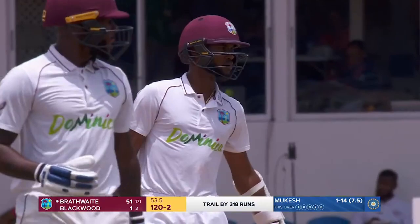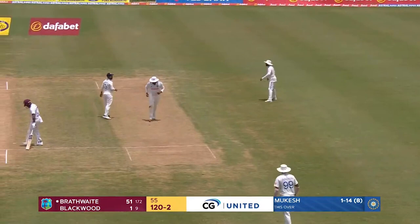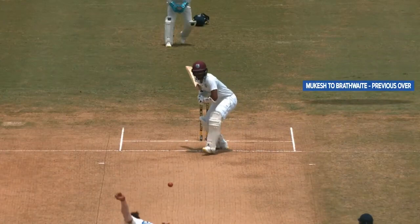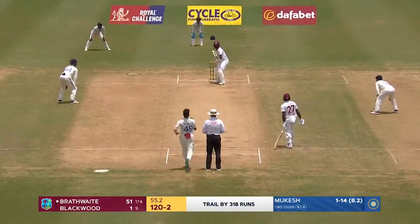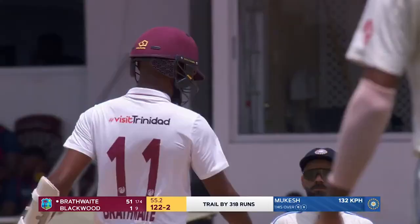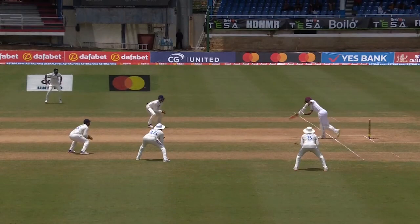120 for two. There he is again, targeting those stumps. The sequencing of deliveries in that last over, targeting the stumps. So as a batter, you've got to be mindful of keeping that left leg out of the way. He gets it through for a couple. Like threading a needle at short mid-wicket there. Disengagement, if he has to leave alone outside off stump, for instance. Yeah, surgical precision.